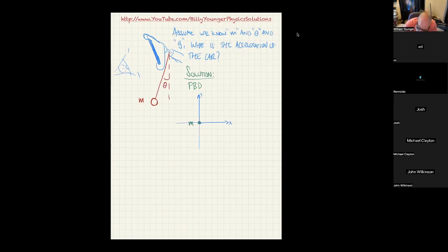And I'm going to have a tension. I don't want to use green for that. I would rather use blue. Yes, this is going to be a tension T. And notice I didn't draw it red or green because that's not really parallel to either coordinate axis. What I do know, of course, is that this angle right here is theta, and that means this angle right here is also theta.